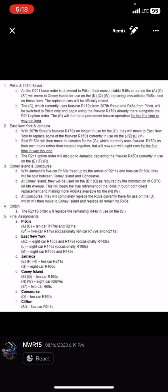Now let's move on to point C. The R211 order will also go to Jamaica, replacing the 5-car R160s currently in use on the E, F, and R. So that means Jamaica is actually getting R211s, and the R211s are going to be used on the E, F, and R. The R160s in use on those lines will probably go to other lines that will either be getting CBTC soon, or those lines need them because of their retiring fleet.